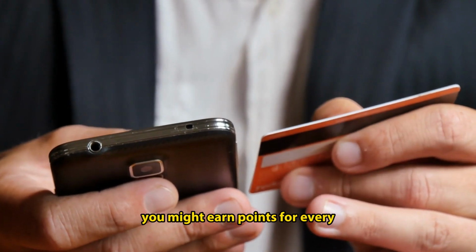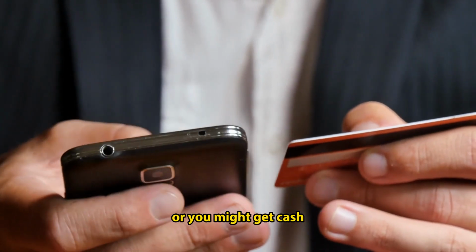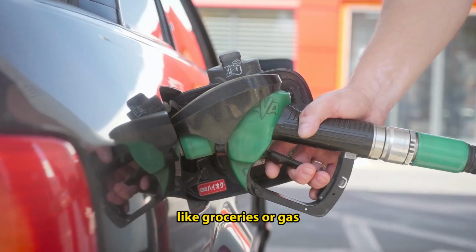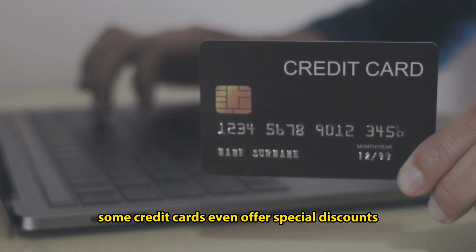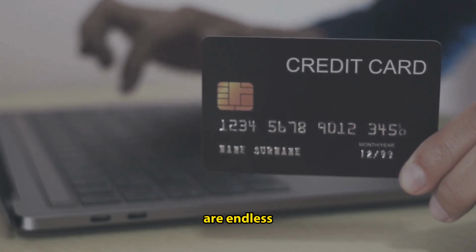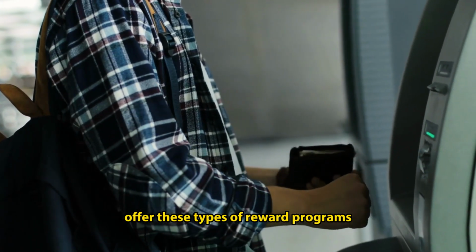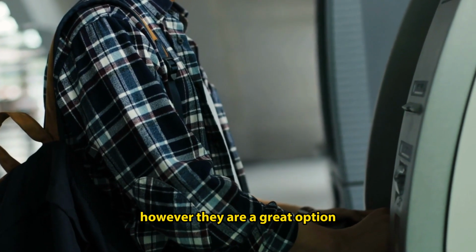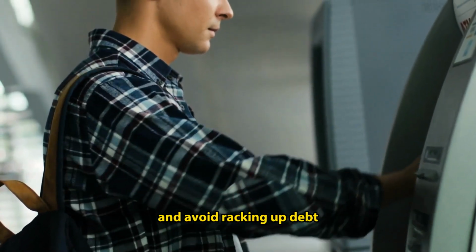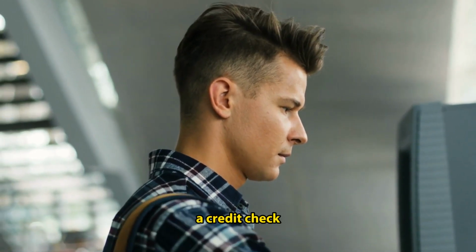For example, you might earn points for every dollar you spend, which you can redeem for travel, or you might get cash back on certain types of purchases like groceries or gas. Some credit cards even offer special discounts or access to exclusive events. The possibilities are endless. Debit cards, unfortunately, don't typically offer these types of reward programs. However, they are a great option for those who want to stay within their budget and avoid racking up debt. Plus, they're generally easier to obtain than credit cards, as they don't require a credit check.